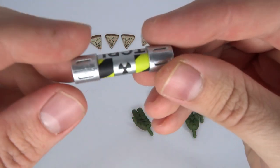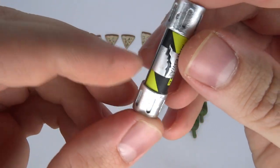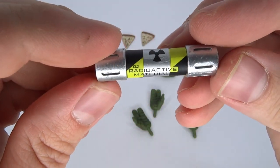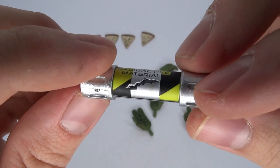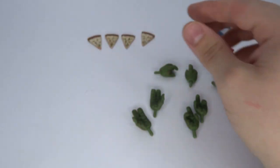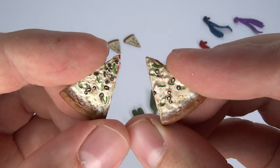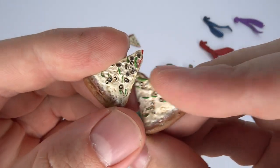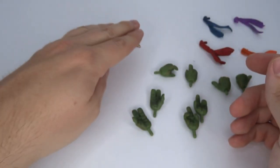We got the ooze canister, TCRI, with the big hole in it. Radioactive material. It's very, very shiny. I love it. Because dumb people like shiny things, but yeah, looks cool. There's some more pizza pieces, same as the ones before. Very nicely done with some olives and whatnot. All that stuff. They are small, but they're nice.